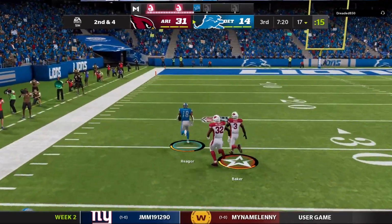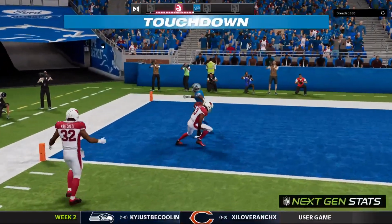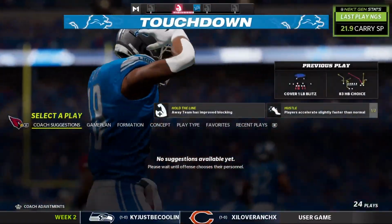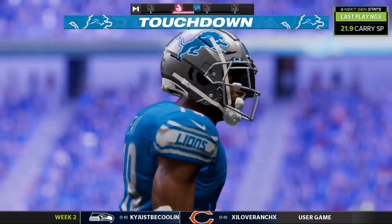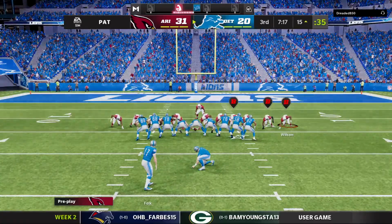He'll fire it deep for Rager. Oh, this is taken in. It's complete. There he goes, left side. Touchdown, Detroit. I think it's fair to say there's nothing that gets a crowd to its feet quite like a big play, and that was something special there.